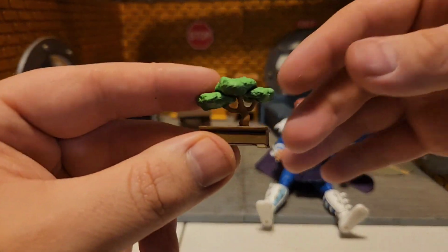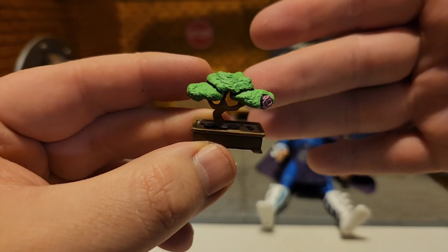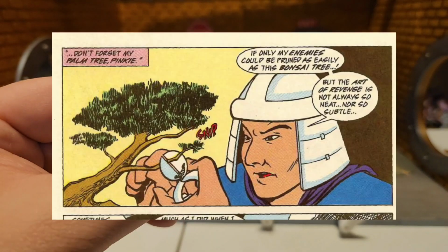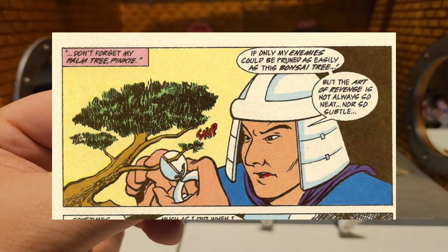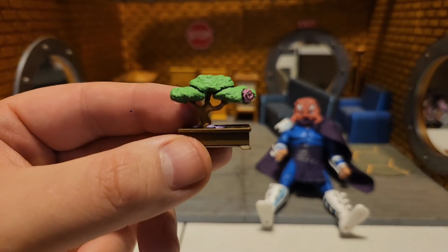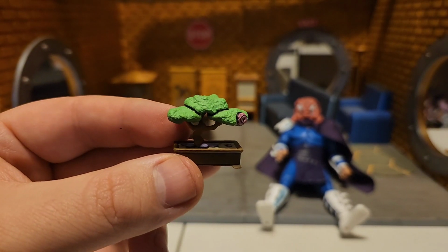And then this right here is very interesting. I didn't mention this when I was doing the opening of the video, but this is from the comic book, from issue 24 I was talking about, and it's Shredder trimming a bonsai tree. I'll put up the comic so you guys can see. He's basically saying, I wish it was this easy to get rid of my enemies, and it's kind of representative of Krang taking over his body, because Krang clips his head and takes over his body. Kind of a little bit of symbolism there, I guess.